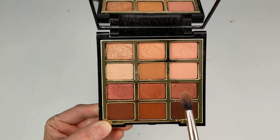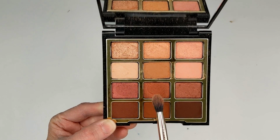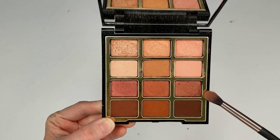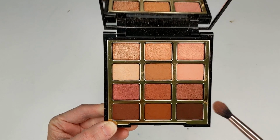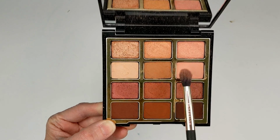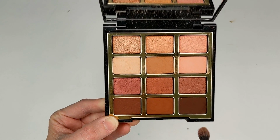And then you have these richer, deeper shimmers down here, like this gorgeous kind of burgundy shade. Then you have this one, which is a little bit more of a rusty orangey brown, and then this one, which is like a deep rosy brown. And then you also have 2 rows of mattes, so you do have a matte ivory, you have these 2 transitions right here, and then you have your deeper and mid-tone shades down at the bottom.